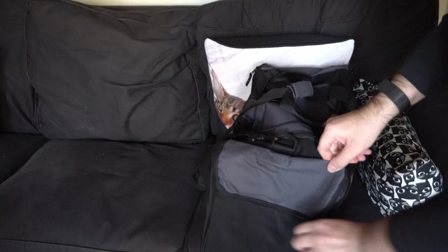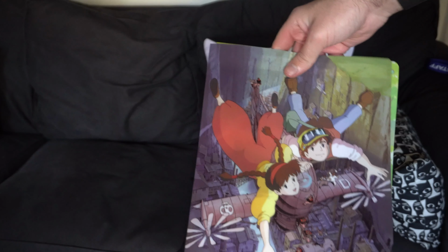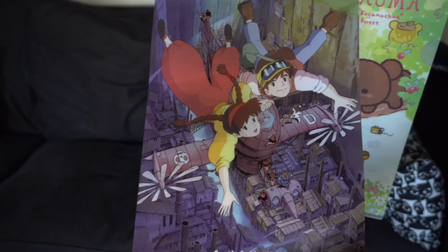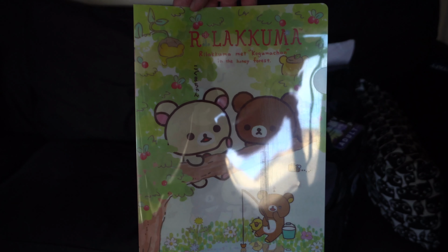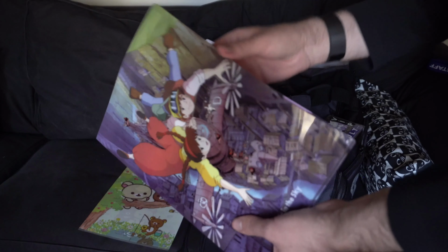Please don't be more candy. No, okay, on this side we have... Oh, someone went to Wajimaya and or Kinokuniya, but we have a Laputa, Castle in the Sky, Clairfile, a Rilakkuma, Clairfile. Let's see, is this one empty? That one is empty, so let's take a look at what we have inside of here.